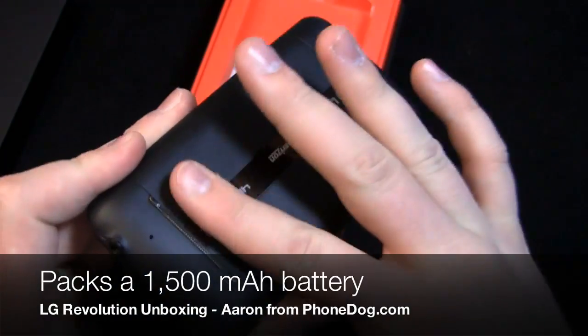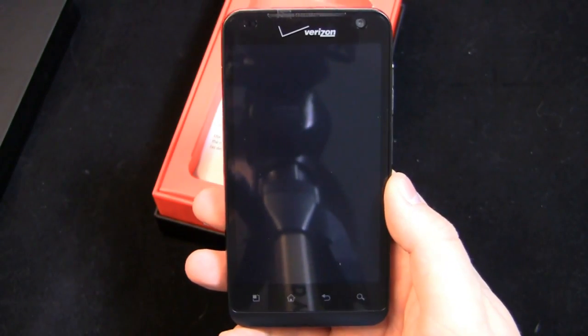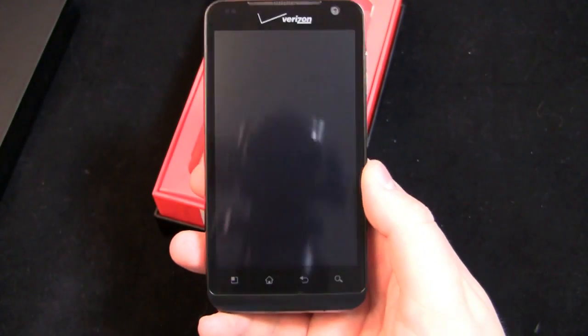It has a 1500 milliamp hour battery, so it may or may not make it through the day. 1500 milliamp hours for a 4G LTE device with a 4.3-inch display may not be enough to make it through the day before you lose juice.